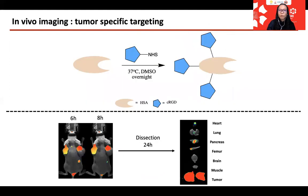And before we go for further analysis, we need to confirm first, is it really our metalloenzyme can be specifically delivered to the cancer? And we here prove by using in vivo imaging to prove the tumor-specific targeting by using HSA as a template, human serum albumin. And we modified it with the RGD here. And this is the cyclic peptide, and we label it with Cy7.5.